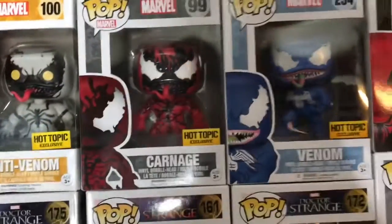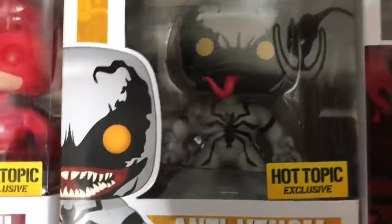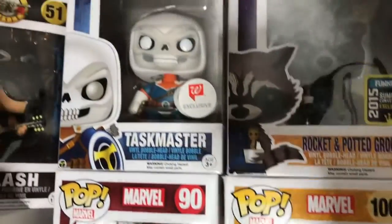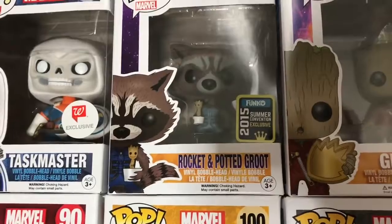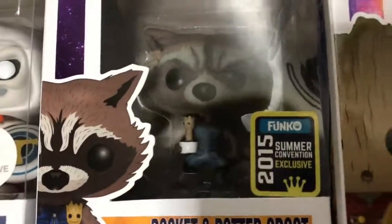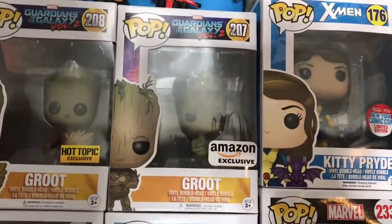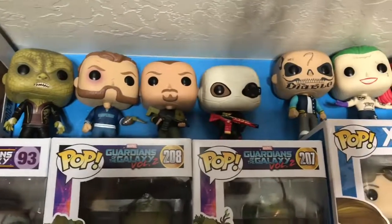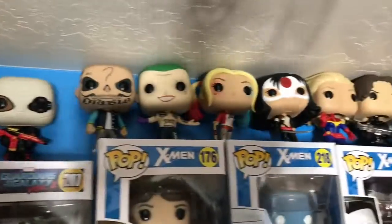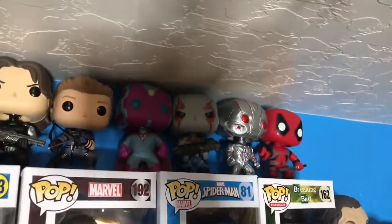MVC, Marvel vs. Capcom. I love all three of these. I actually own all the Venom pops, besides the exclusive Anti-Venom that's glow in the dark, but I don't really care for that one. Taskmaster / Lightning McQueen, Rocket with Potted Groot. You can see a little Potted Groot right there with him. Groot with Badge. This is like Teenage Groot from the ending of Guardians of the Galaxy Volume 2. I really like this one. As you look up there, you see Killer Croc, Boomerang, Rick Flag, Deadshot. You can see the whole Suicide Squad up there with some other Marvel characters, and of course you see that Deadpool pop up there.